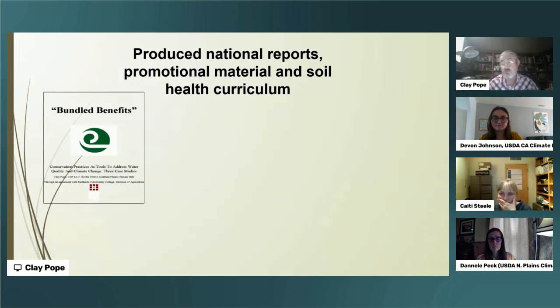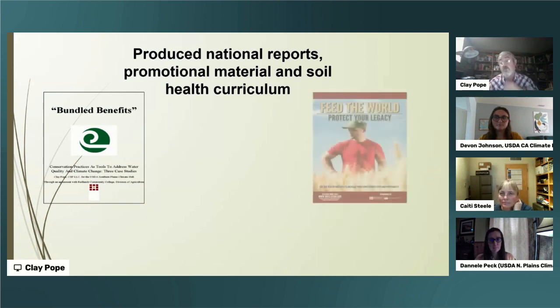We've now built on that with Oklahoma State University. They've started some ongoing research where they're taking COMET-Planner and looking at the impact from all conservation title programs through Oklahoma, Texas, and Kansas since the passage of the last Farm Bill. We also put together some promotional information for our partners.